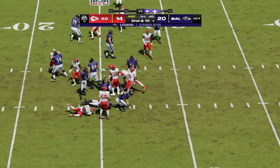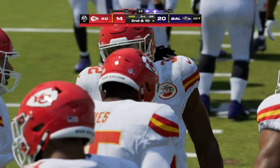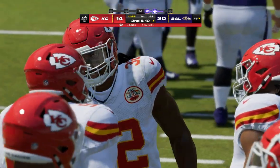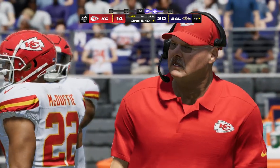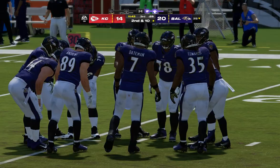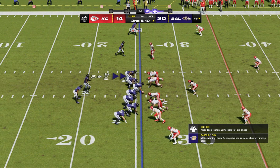Off the option, here's Edwards. And he's going to be hemmed in and brought down right at the line of scrimmage. Officially no gain on the play, and it's second down. Now that's a mountain of a man that just made that stop, isn't it? But he's more than that. This guy is nimble and quick. More than a space eater, he just made a great play there.